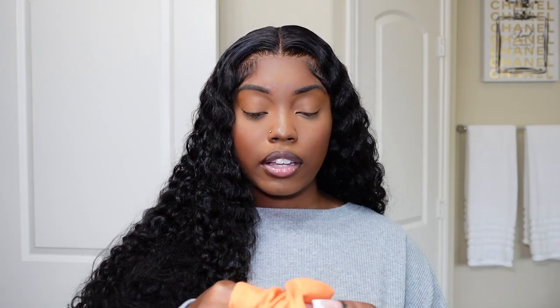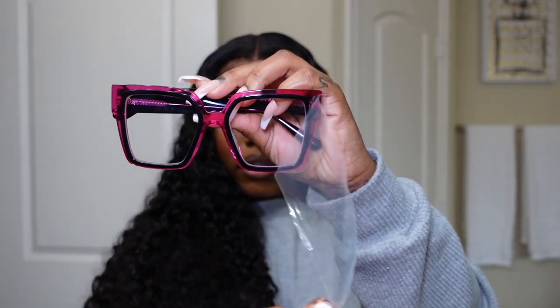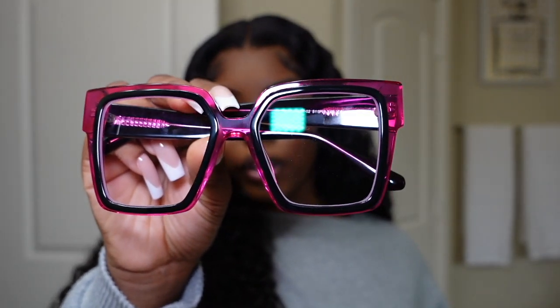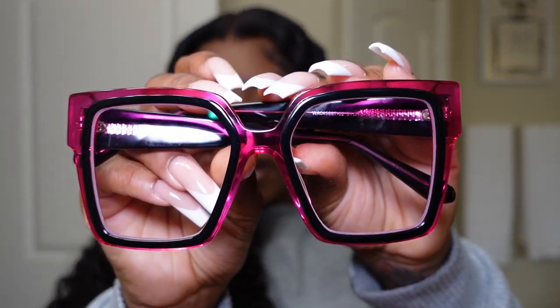Again, every pair of glasses comes with the cloth cleaner and the dust bag. So we have this pair. Take this off. Look how cute this pair is. I feel like this style right here is very trendy. Y'all see a lot of people wearing the black ones. I wanted it to be a little different and add some color in mine. Let's try these on.